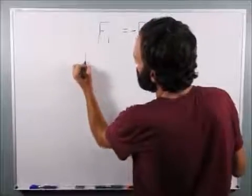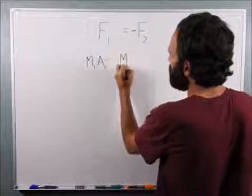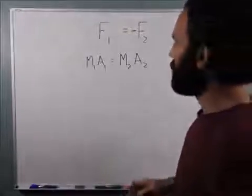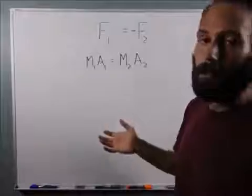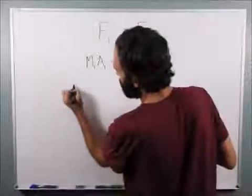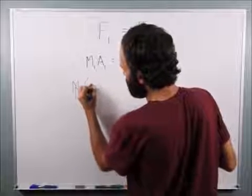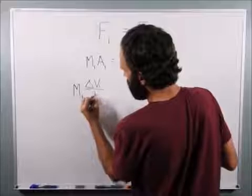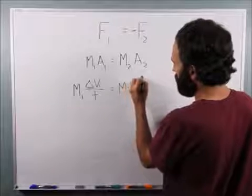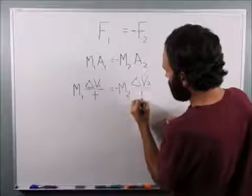So we can rewrite this as m1 a1 equals negative m2 a2. And now, if you remember, I think I covered this in episode 3, acceleration is equal to the change in velocity divided by time. So again, we can rewrite this as m1 times delta v1 over t equals negative m2 times delta v2 over t.